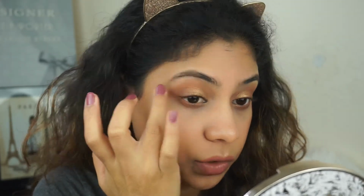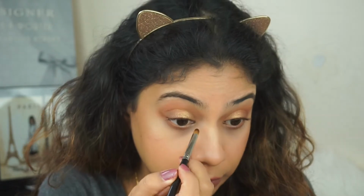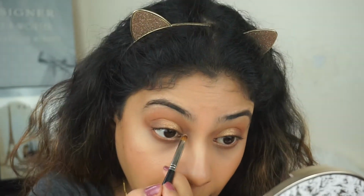Now I typically like using more matte shades there. I'm going to take a combination of Topaz and Opal, and I'm going to use it as an inner corner highlight. I'm going to pop some eyeliner and some mascara on, and I'll be back to give you my first impressions on this. So I'm done with the rest of my makeup, and here's what I think.